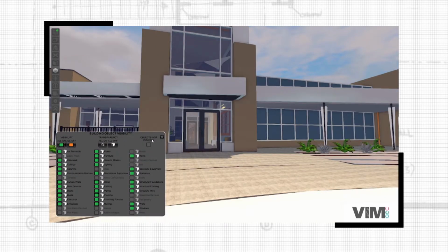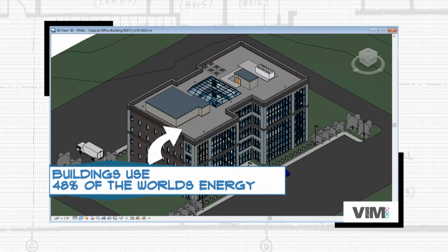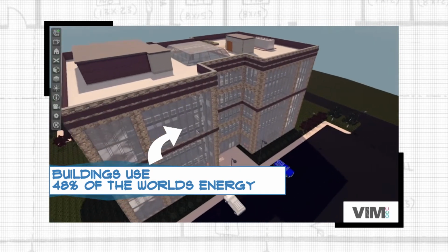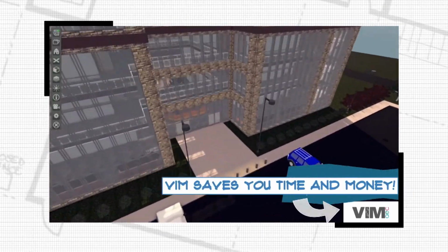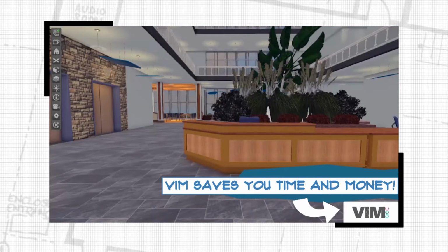And that's significant because buildings use 48% of the world's energy. So to have those type of savings is really significant to the future, both cost-wise, energy-wise, sustainability-wise.